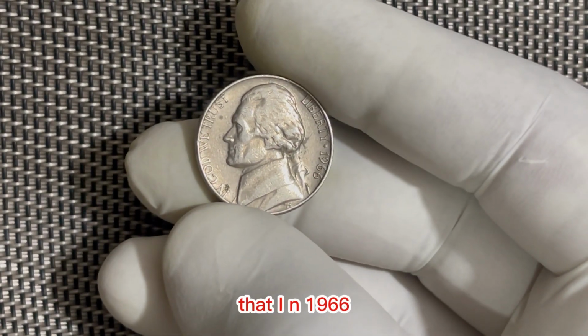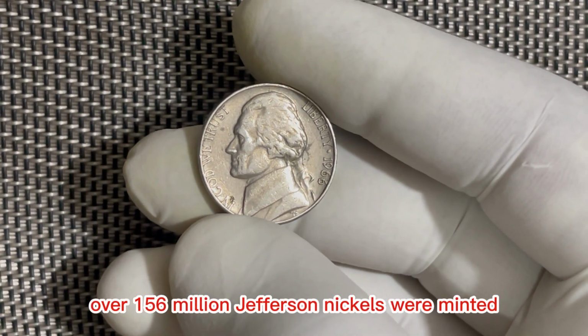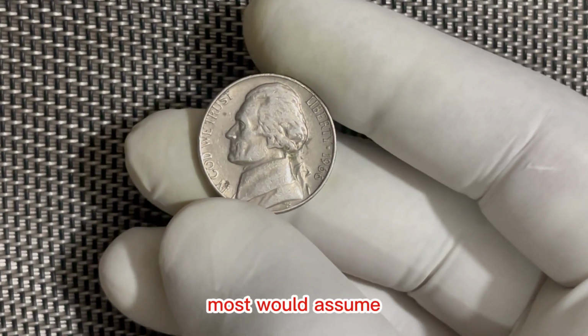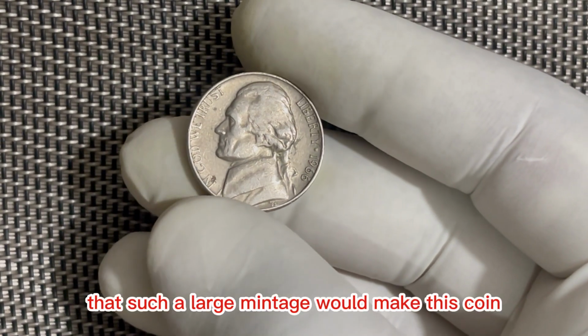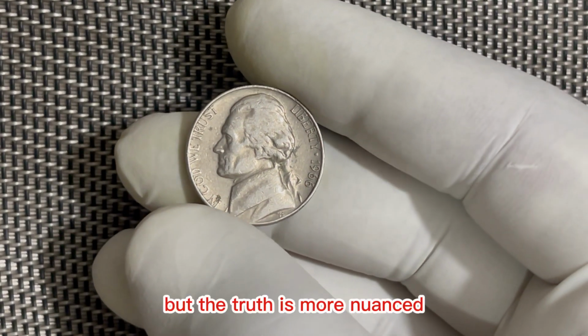In 1966, over 156 million Jefferson nickels were minted. On paper, that's a very high number. Most would assume that such a large mintage would make this coin extremely common, even today. But the truth is more nuanced.